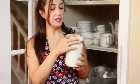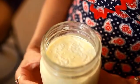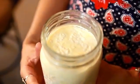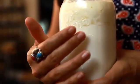The first thing you'll notice is that the grains will have risen to the top as well as the yellow cream. The milk will be a lot thicker, like pudding or buttermilk, and you may see separation of curds and pockets of whey. But the main thing you'll notice is it will smell very sour and kind of stinky. So when all these signs are present, it's ready.